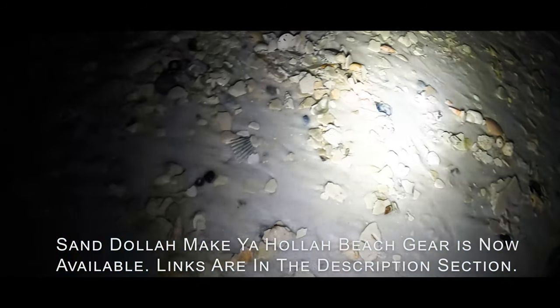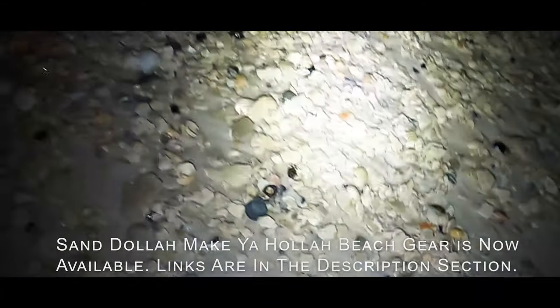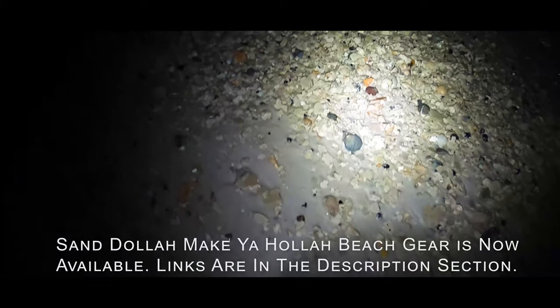Just lots of small pieces. Wow. I wonder if there's anything in there. Okay, so here I am putting a shark eye in the shell bag. Oh, what a morning. Oh, so exciting.